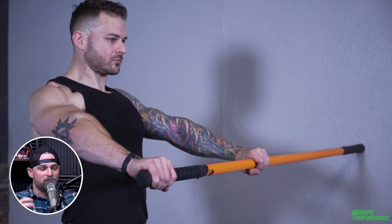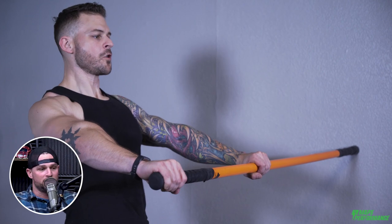So there's stuff in MAPS Performance you'll see with the stick where we do this laterally, and we really drive it into the wall. These types of exercises really help you focus and channel that type of power from your hips.